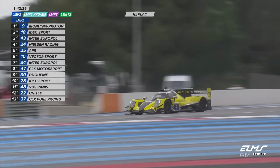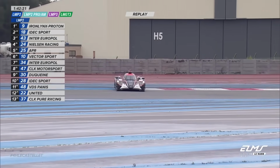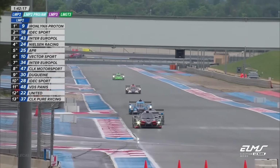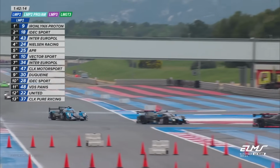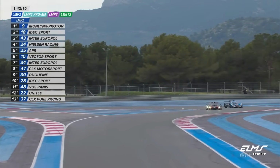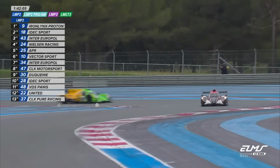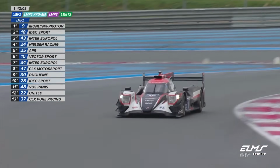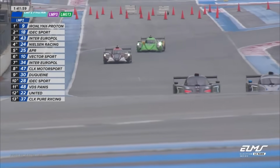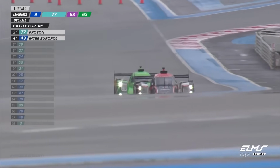Yeah, trying to get the power in. So he's back underway. Iron Lynx Proton lead the race from Matteo Cairoli, 7 seconds ahead of Daniel Juncadella in the EDEX Sport number 18 car, who's just put in the fastest lap of the race in the first lap, under 2:06. So this track is beginning to dry. We're not quite at that tipping point yet, but it looks very much, if the clouds are continuing to clear here with 1 hour and 42 minutes to go, we might get there.